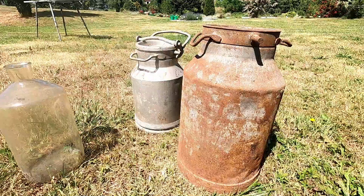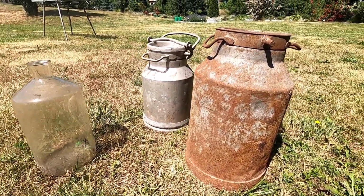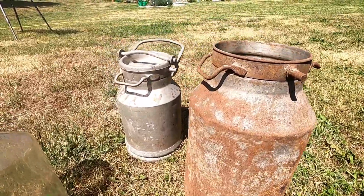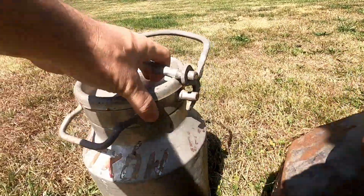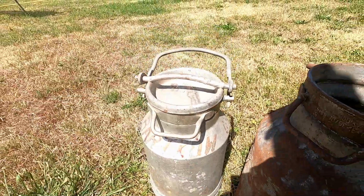So yeah. Okay, so these old aluminum or pot metal milk cans are kind of a known quantity everywhere, even back in the States. So I think it'll be pretty easy for me to find out what they're worth. But every barn has a few of these. This one is still complete. It's got somebody's name on it. I think they turned it in, then it was filled and then returned to the homeowner with product in it.